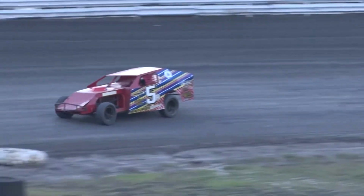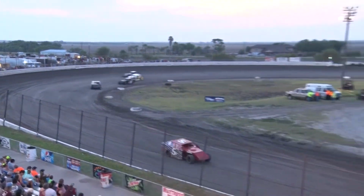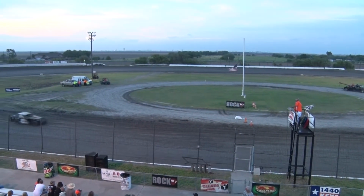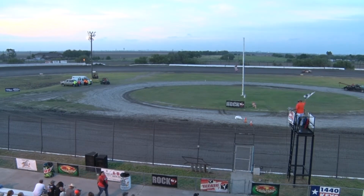Walker able to hang on to the 9W. Perez now going to dive bomb him into turn number three. He'll put a slide job on Roy Walker and take the spot. Rahi going to take the win. Perez in second. Weechi will be third. Roy Walker with some issues on the last lap going to take home fourth spot.